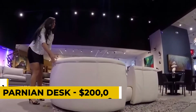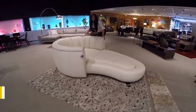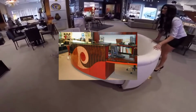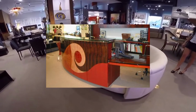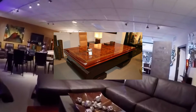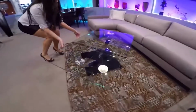Number 10. Parnian Desk, $200,000. Known to produce customized tables, Parnian created this expensive table out of 6 different species of exotic trees, including the Carpathian elm and ebony, with a specially designed glass on top of it. The design of the table reflects artistic perfection and luxury, or at least that's what they'd like to tell you.